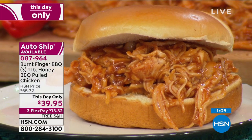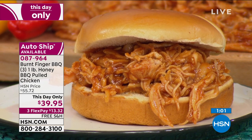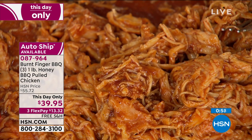And that's the thing, it's so versatile because it's such a mild flavor, but yet it's barbecue and it's that sweet honey. But it is breast meat that you're eating. You know exactly what this chicken is. Well, no doubt about it.